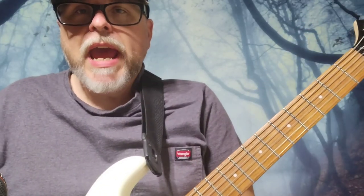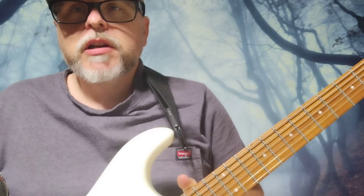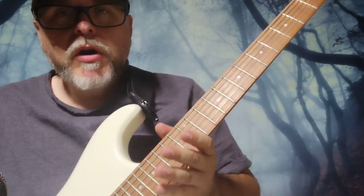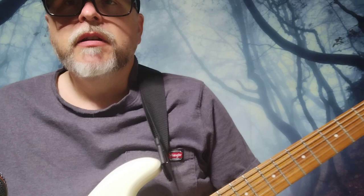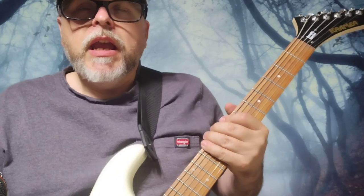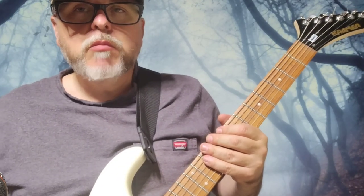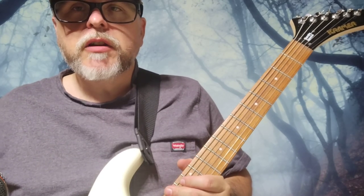All right, guys, we're back, and I'm going to do another wood comparison, and we're going to compare mahogany versus poplar. Both guitars are going to be 22 fret, 25 and a half inch scale length, and they're both going to have Carvin M22 SD pickups. And the only difference is going to be basically mahogany versus poplar. So it should be pretty even, so you can hear a good difference here.